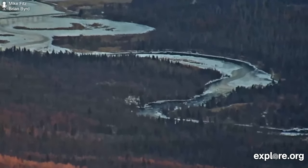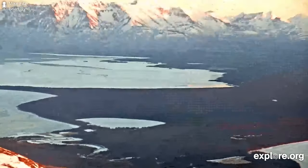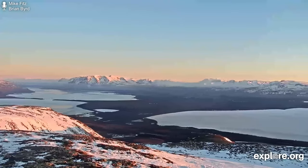When I lived there in winter, it wasn't uncommon to have sub-zero Fahrenheit weather and then have a storm blow in from the Pacific, bringing above freezing air temperatures.